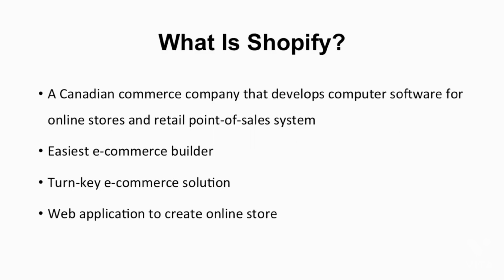First of all, what is Shopify? How much do you know about Shopify? Let me give you a brief explanation of what Shopify is and how it works. Shopify is a Canadian e-commerce company headquartered in Ottawa, Ontario, which develops computer software for online stores and retail point-of-sale systems. It was founded in 2004 and was initially based on earlier software written by its founders for their online snowboard store. Shopify is a web application that allows you to create your online store.